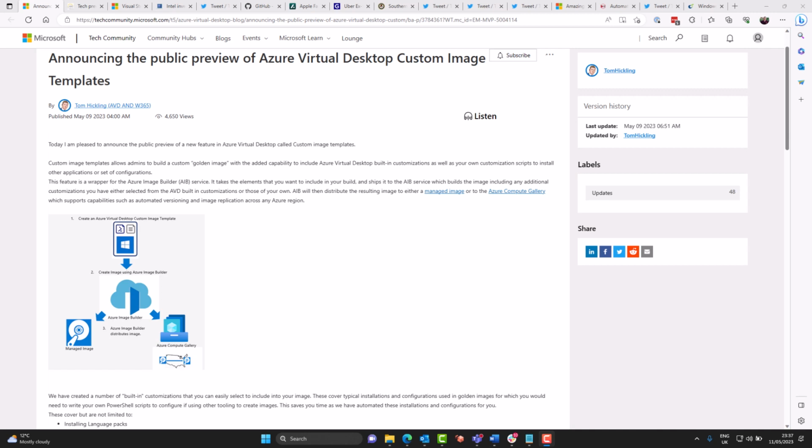And having this ability and these features within this service saves you time as it has automated the installations and configurations for you. And some of the customization options that are built in include the ability to select to install language packs, install FSLogix, installing themes and configuring optimizations, installing and configuring multimedia redirection, configuring screen capture protection, configuring session timeouts, configuring RDP Shortpath, and installing any outstanding Windows updates.